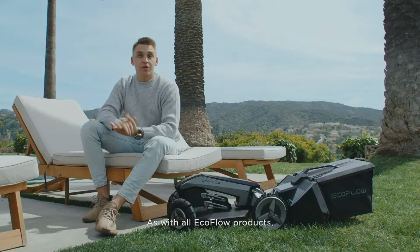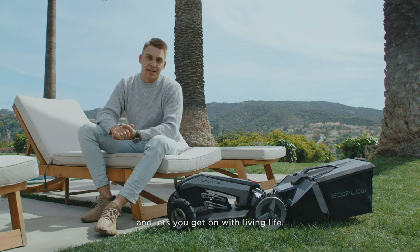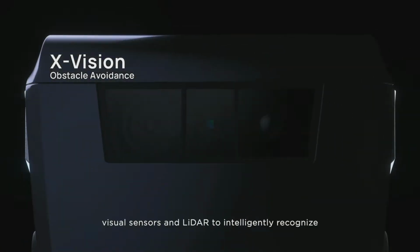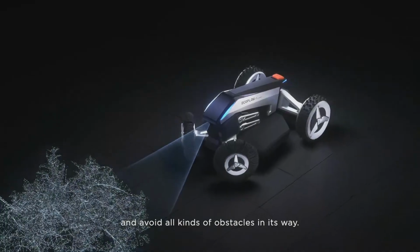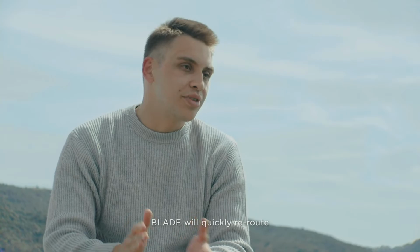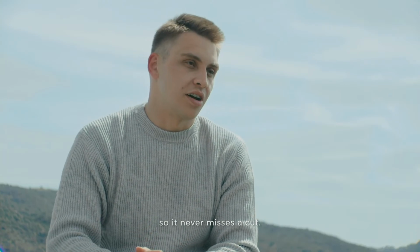As with all EcoFlow products, Blade harnesses innovative technologies to make your life simpler and lets you get on with living life. With Blade, we're introducing our obstacle avoidance feature, X-Vision. X-Vision combines visual sensors and LiDAR to intelligently recognize and avoid all kinds of obstacles in its way. From your lawn set to the kids' toys, Blade will quickly reroute using real-time kinematic positioning tech to within an inch of original route, so it never misses a cut.